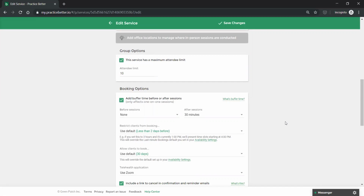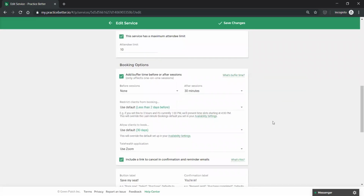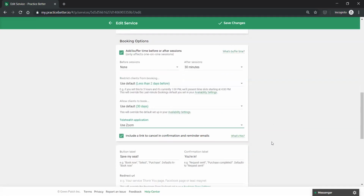Let's see, so once you've linked your Zoom account, then here under the telehealth, I'm going to select use Zoom because I've already integrated it under third-party settings. I linked my Zoom account.